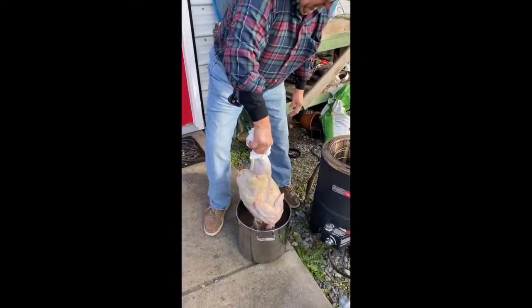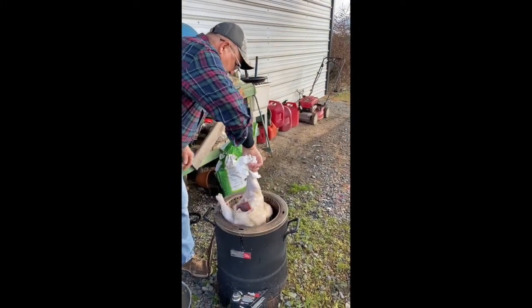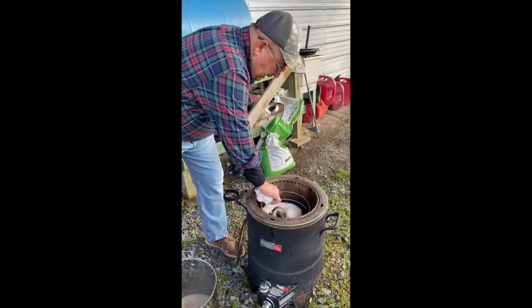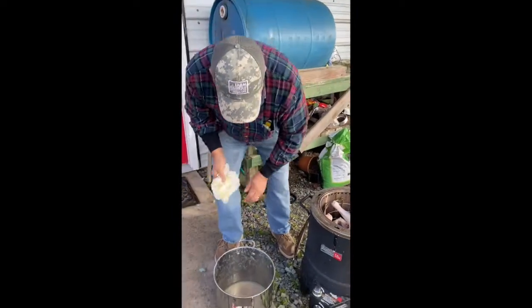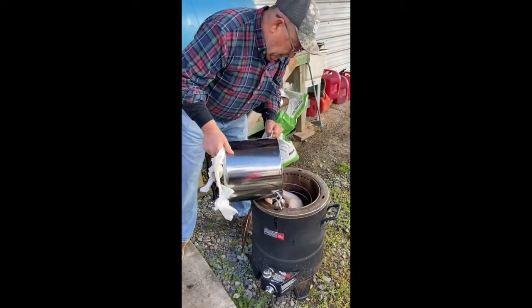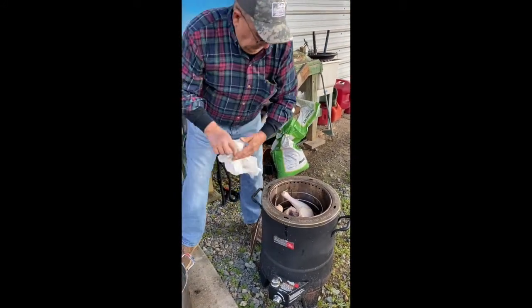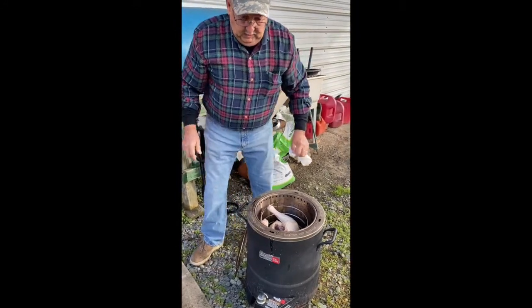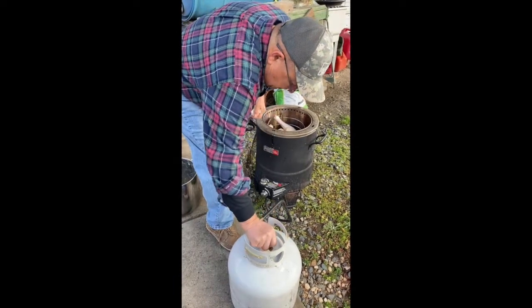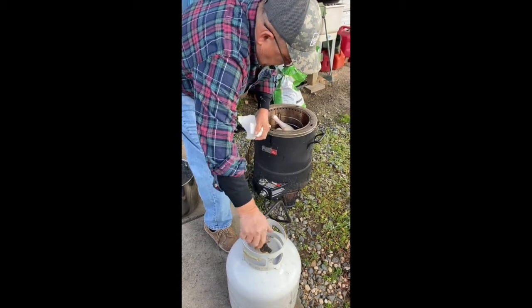So take the turkey as such, put it in the pan. And because it's cold, I'll put a little bit extra oil inside the turkey, just for flavor. Turn my gas on. It's already on. Okay.